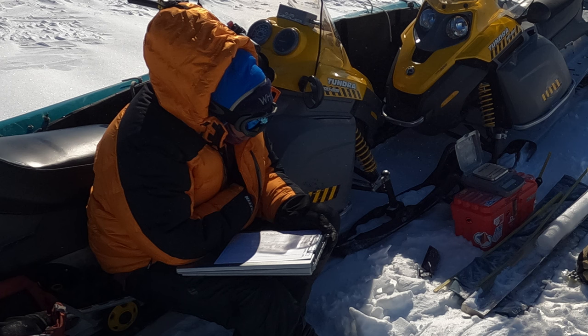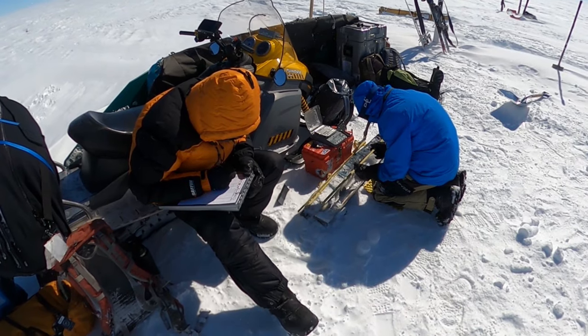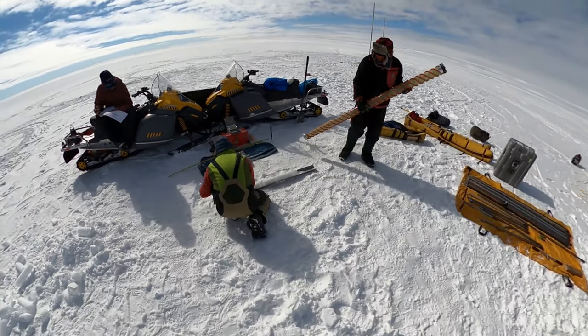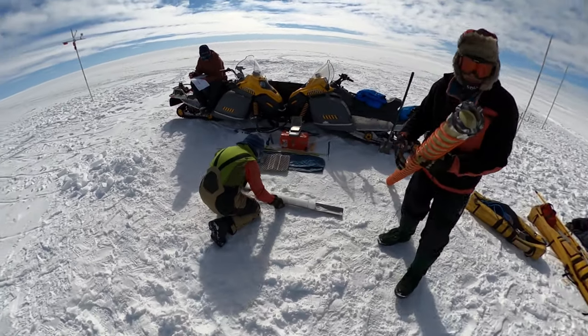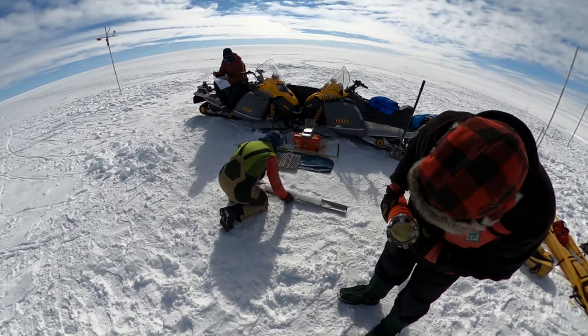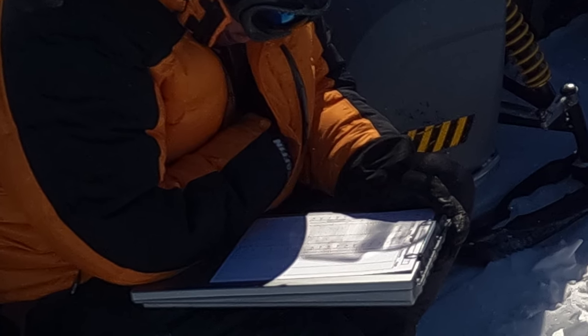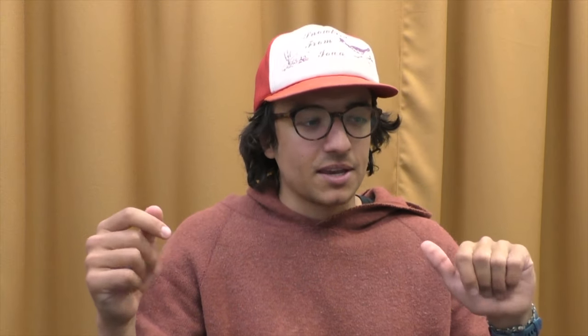My job on the trip was sort of the designated note taker while we were drilling cores. The core would be typically a meter long, and it would come out of the core barrel. The habit that I eventually got into was sticking my hand in a big old mitten while we were waiting for the cores to come out of the barrel. And then I'd take it out and take notes while Joel was telling me about the cores, and then put my hand right back in my mitten to try and stay warm.